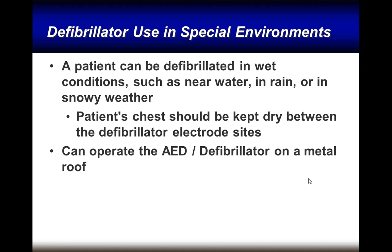Special events or special places, ideally you can't defibrillate them in a pool, get them out of the rain, all that stuff. And metal roofs, there was a question a couple of years ago that they had a cardiac arrest on one of the fire department's roofs that was metal. And then there was the whole thing about can we use it or not. Ultimately we contacted the manufacturers and yeah, you can. Just make sure you're outside of 1 inch from the person. It doesn't then transmit.